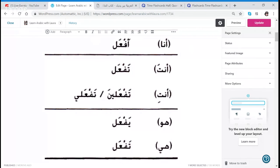You'll notice that hiya and enta are exactly the same word. We have tefalu for enta and we have tefalu for hiya. They're exactly the same. So the only way you know if it's saying you do or she does is by the context. Does that make sense, Tracy? It makes sense. I've always got confused, so hopefully I can get it straight.